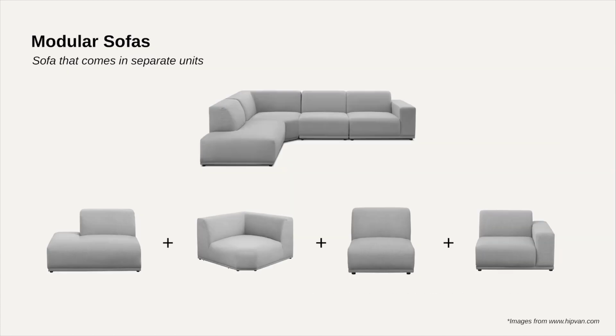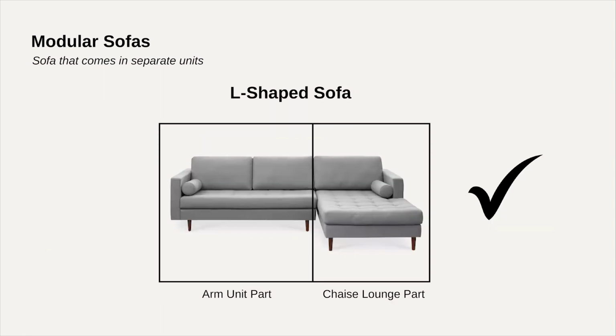So another way is to buy modular sofas, which means that the sofa comes with individual units that can be put together to form a big sofa. Or actually, L-shaped sofas should be okay because they come in separate units. So just make sure that your arm unit part is not longer than 2.1 meter.